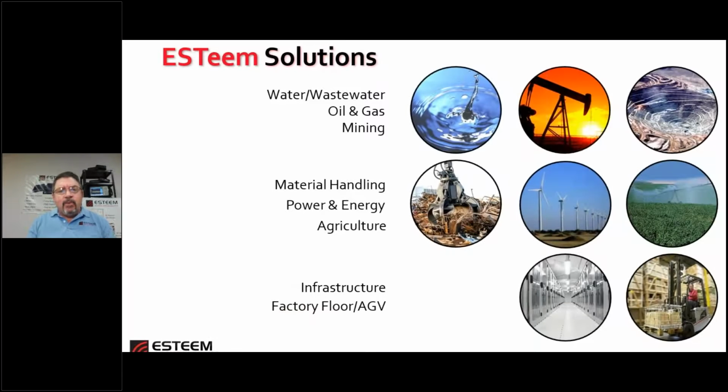The applications that we primarily go into generally are systems that are either long distance, very inaccessible, very difficult to get to, or in a mobile environment. Those fall into water, wastewater, oil and gas, mining, material handling, power and energy, agriculture, infrastructure, and factory floor.